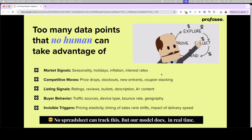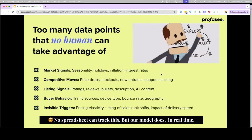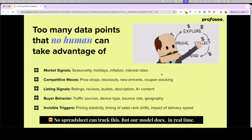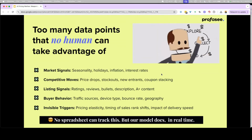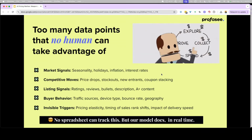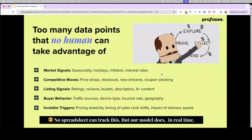This is why I started Prophecy. Manual tracking fails because you have market forces, economic swings, the tariff situation that just happened, what your competitors are doing, how Amazon reacts to price changes, and how your customers react to price changes, right? There's all of this happening on a specific ASIN, and it's super hard to do. This is just for one ASIN. Imagine doing this across all your ASINs, super hard.